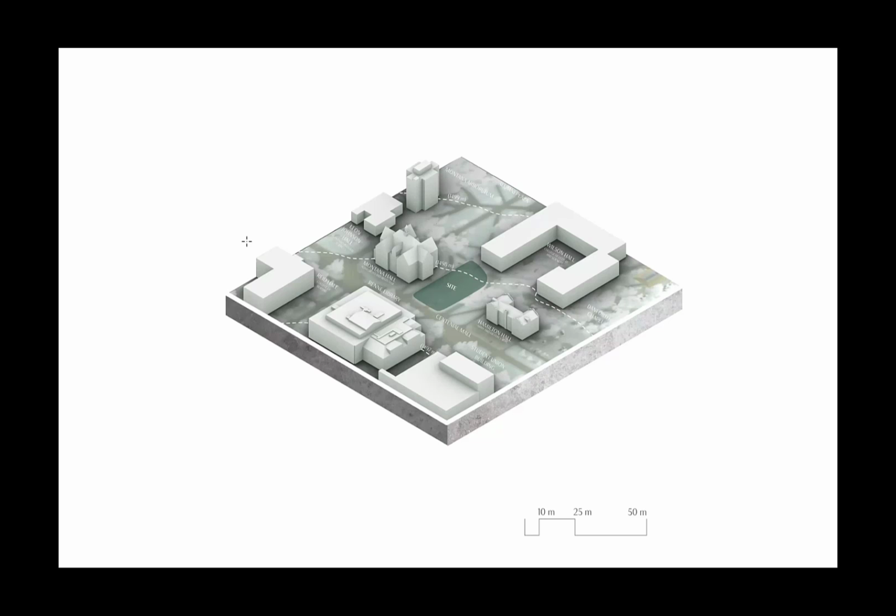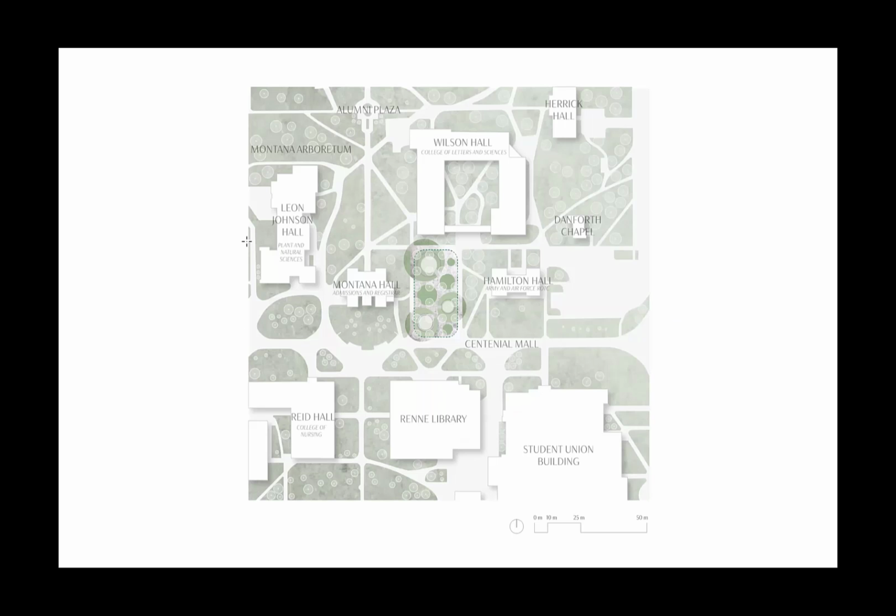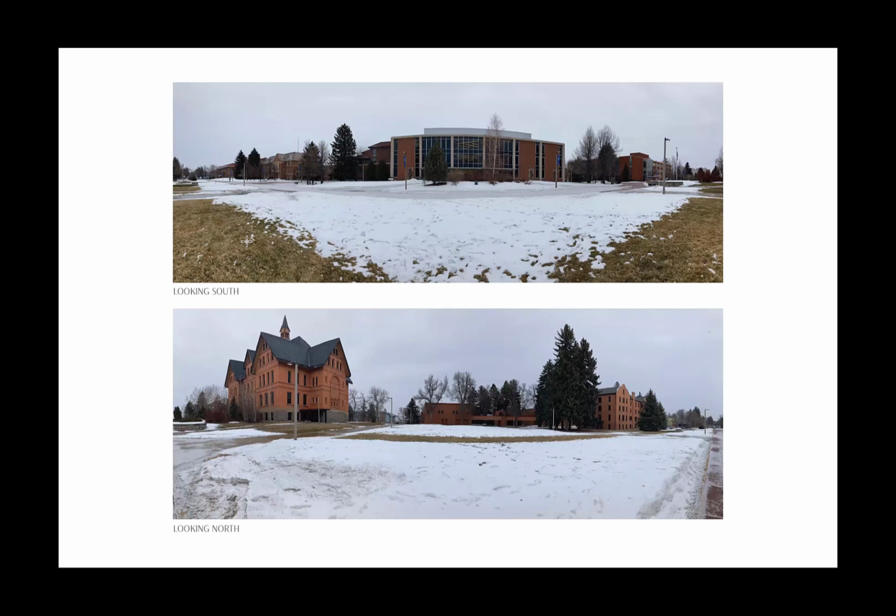The site is in the center of the MSU campus and is surrounded by Centennial Mall, which is a very busy promenade, as well as major buildings such as the library and student union building. So it's a very flat site and receives some shadows throughout the day from adjacent trees and buildings.